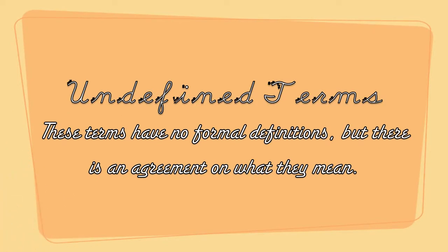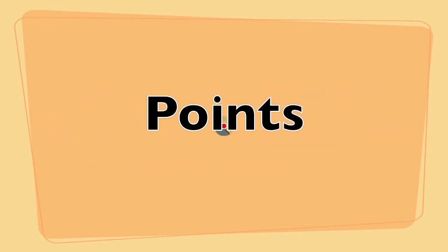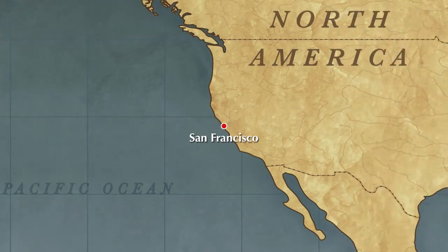All right, the first thing we want to talk about is undefined terms. These terms are, as you can see on the screen, terms that have no formal definitions, but there's an understanding of what they mean. The first term I want to talk about is points.